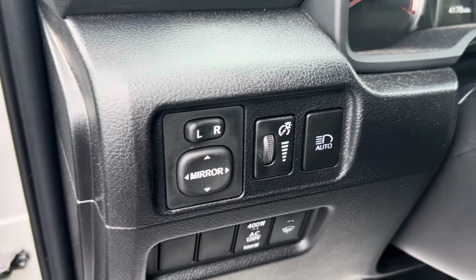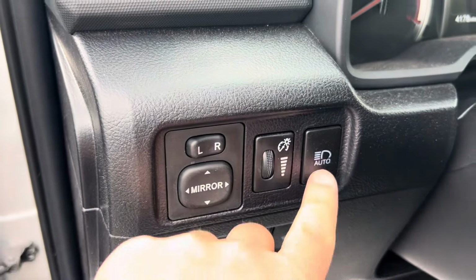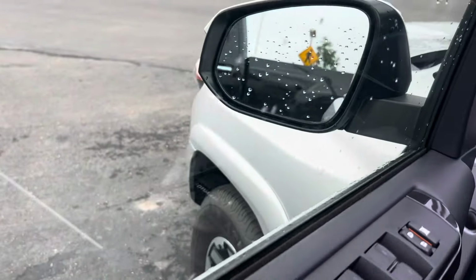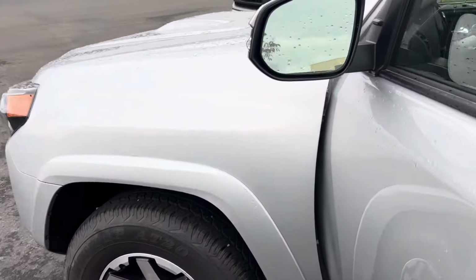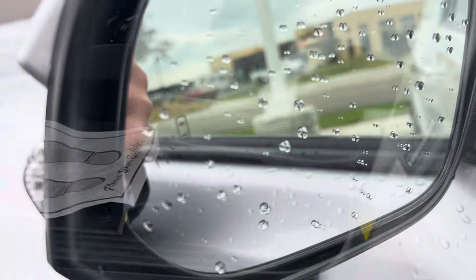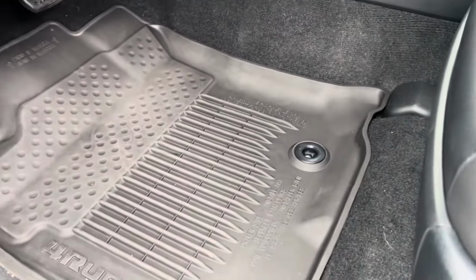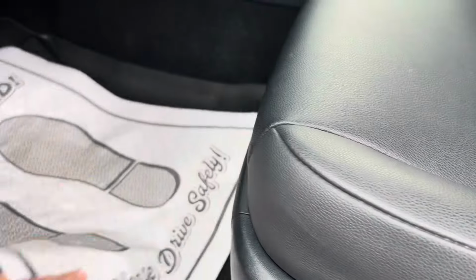Taking a look inside, power windows, power mirrors, power locks. We do have the Toyota Safety Sense package. That's going to include these automatic high beams, as well as blind spot monitors. The mirrors right there. We have a power driver's seat. We have the all-weather mats from Toyota.